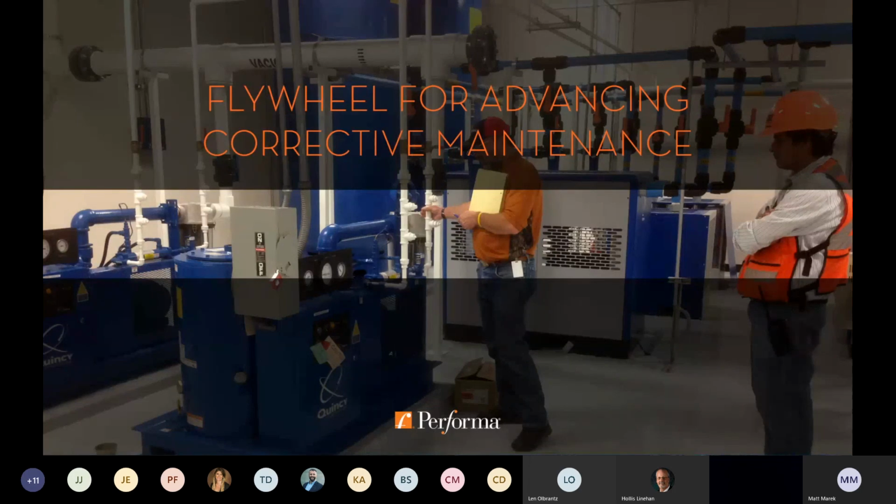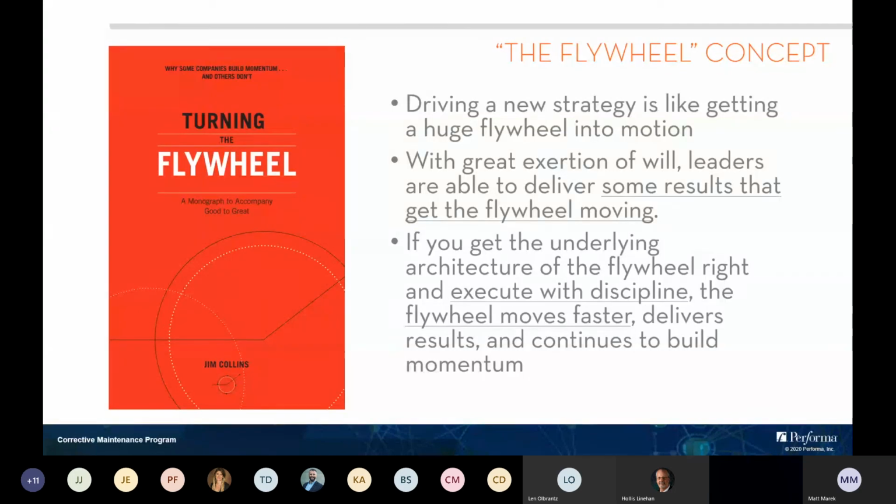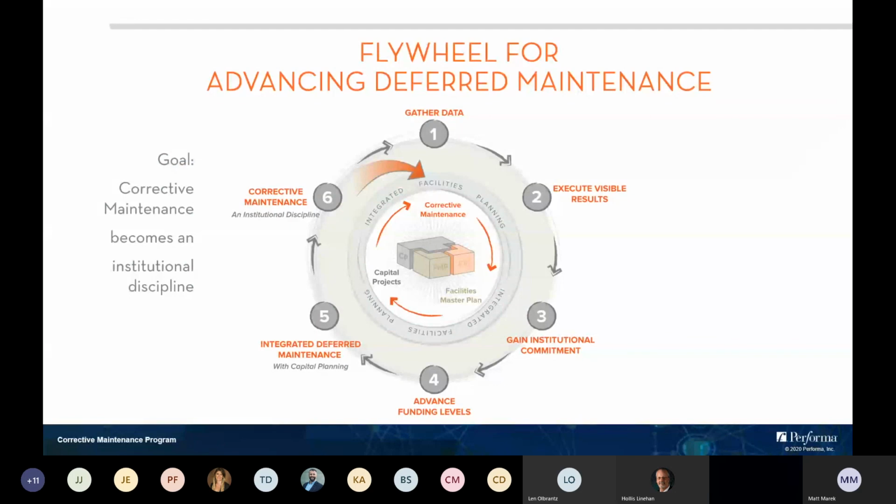So with any challenge, we like to talk about this as a flywheel concept. Now, a flywheel, if anybody's familiar with that, they take a lot of energy to get going and to get momentum and to turn. But once they're turning and you have that momentum generated, then it's just a continual process of putting energy into it to ensure it keeps moving and moves even faster. And picking up that flywheel is how deferred maintenance is going to get drawn down within your portfolio of facilities, and it can be done a number of different ways. So this is a flywheel that we've seen pretty prevalent as far as it pertains to advancing deferred maintenance.